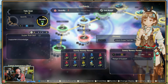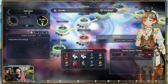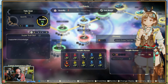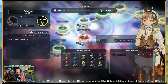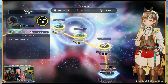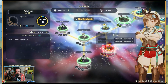Expensive. Just looking for something with a good stat on it. Fenrir Slayer. Skill boost. We've already got supporter's knowledge. I'm gonna go for the attack boost then, I guess. It was a plus after all, I'm pretty sure we saw. So we'll get a super trait for you. I'm out of stadium. And you have one more tier. So either I can go with a 3 to get another mark of assistance.